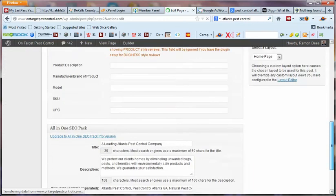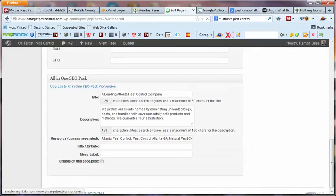Now, those columns that you just asked about came from this All-in-One SEO pack. So on the page, and again, this is where I went through and I just did your basic SEO when we initially set the site up. So your core pages, I set up a title, a description, and keywords. And that's where those columns came from. You only want to do that on your primary pages.